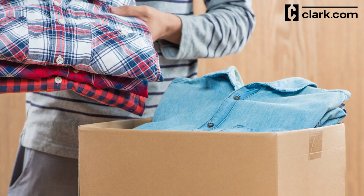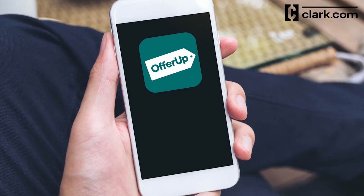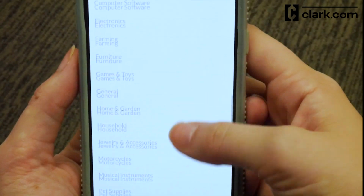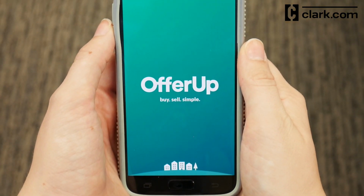Do you want to make some extra cash from the stuff that's cluttering up your house? You can do it right from home with OfferUp. The OfferUp app lets you post anything from video games to boats. Team Clark tested OfferUp to see whether it's worth your time to post on this app.